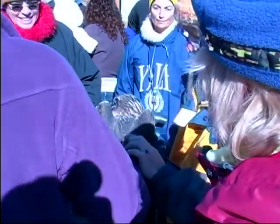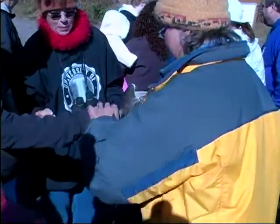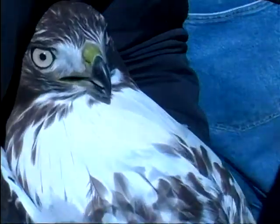Just touch the right part. Yeah, you can eat them with your fingers. Oh, for me. Thanks, Gail. Finger raptor that we got captured a few minutes ago.